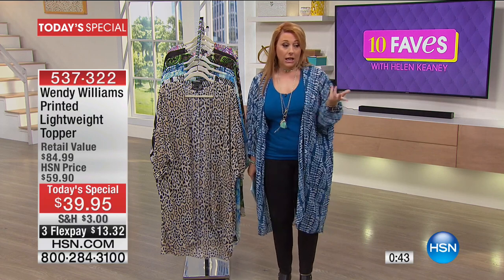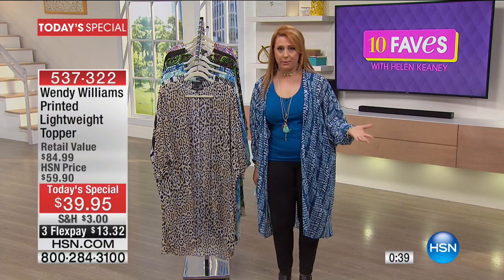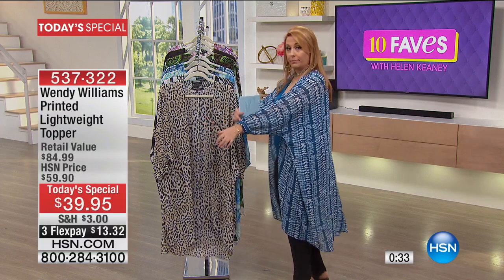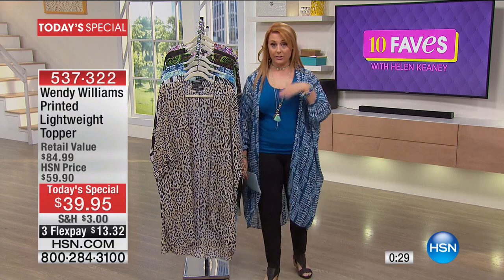There's only four sizes: extra small/small, medium/large, which I'm wearing, extra large/1X, and 2X/3X. I actually could have worn the extra small/small or the medium/large. It's really impossible to make a mistake with this. The difference is really just the length, and how long the sleeve is.